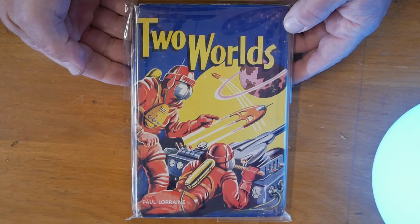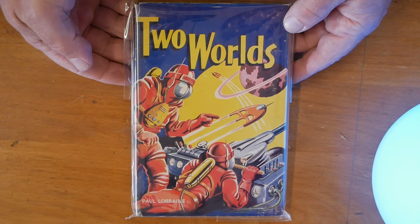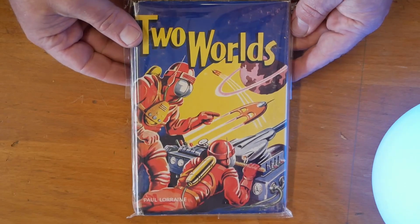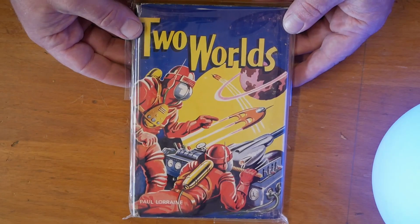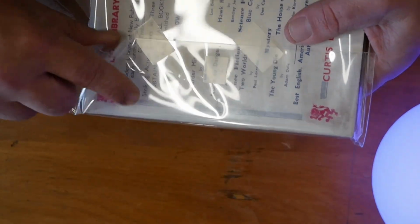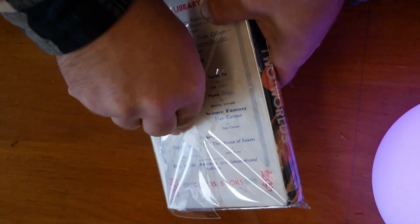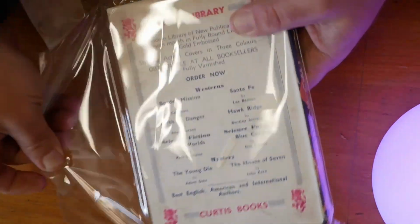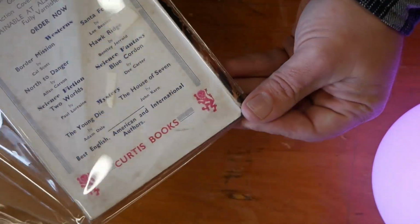Two Worlds. Paul Lorraine. The use of color in this is just gorgeous. I wish that there was artist attribution. They deserve to be known. And I'm sure that there are indexes where you can find that information. But unfortunately, I have not had time to delve quite that deep.